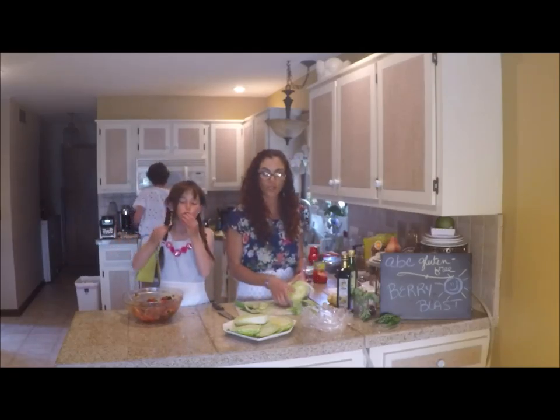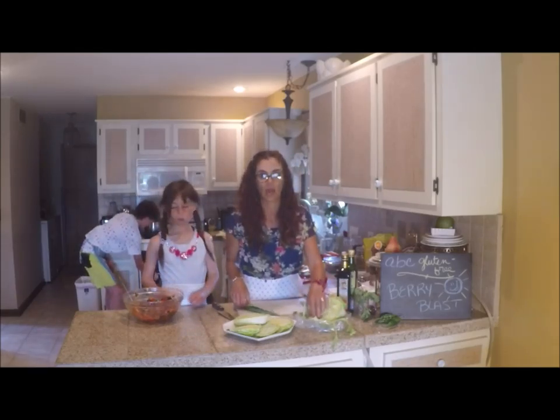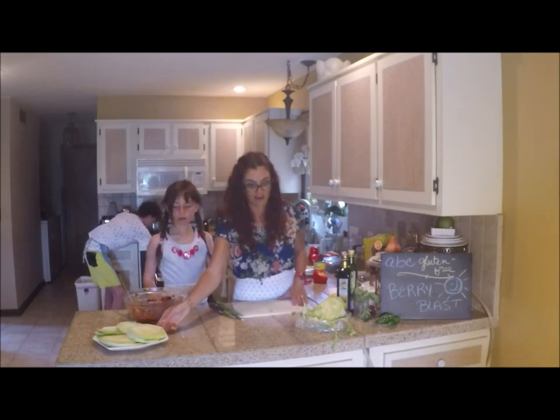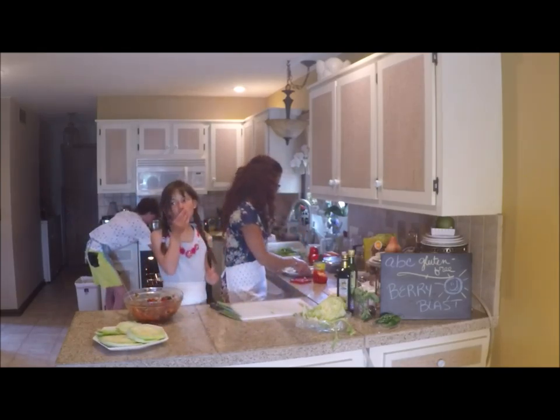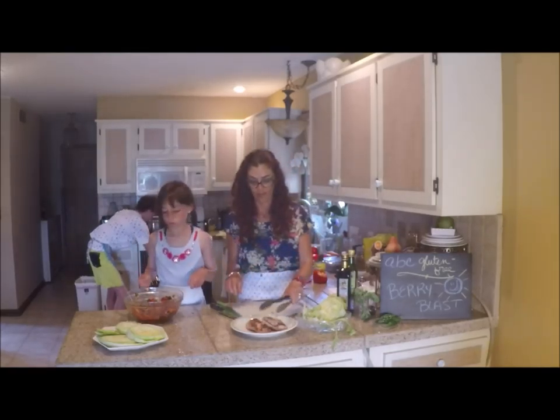And what we're going to do with our chicken is we're going to slice it up nice and thin. Now, gluten-free grandma knows how far we can make two or three pieces of chicken go. So we're going to show you that right now. So these two pieces of chicken would feed our whole family.